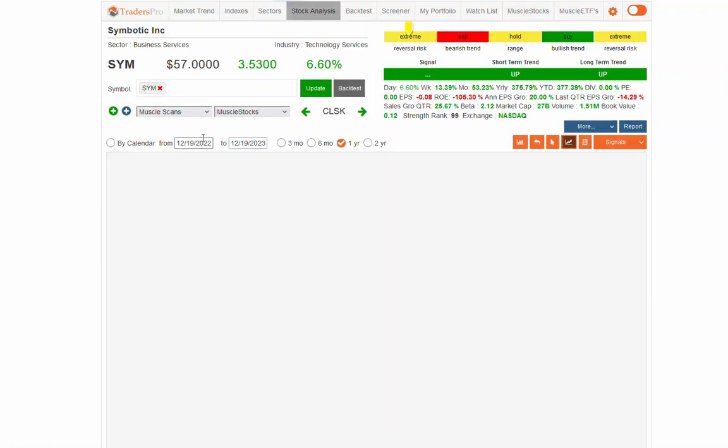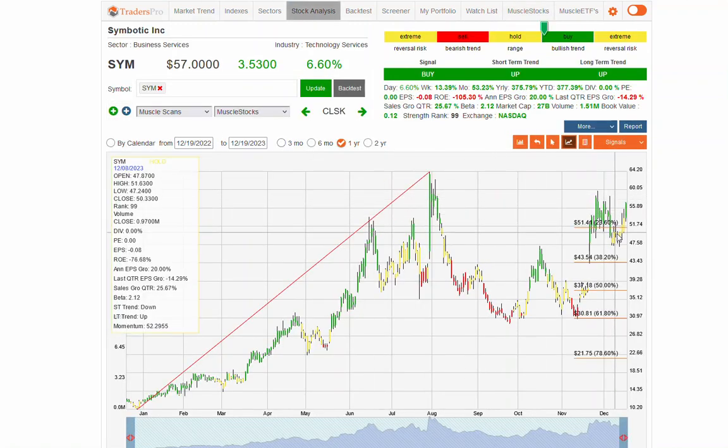Let's jump down to SYM. SYM is one I think I talked about yesterday. This is a stock that has the potential to really move aggressively. It has moved in this last year from $10 all the way up to $60, retraced a lot of that. Now it had a big gap higher on earnings and is holding that momentum zone now. A really good shot or potential shot at those recent highs around 64.